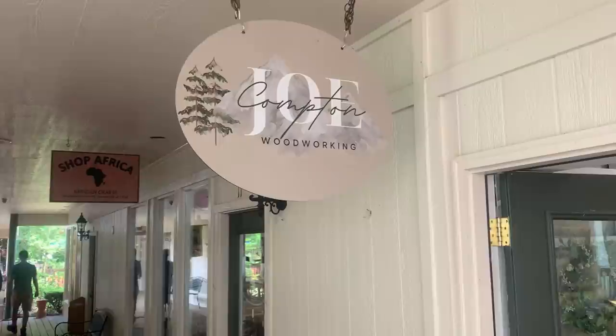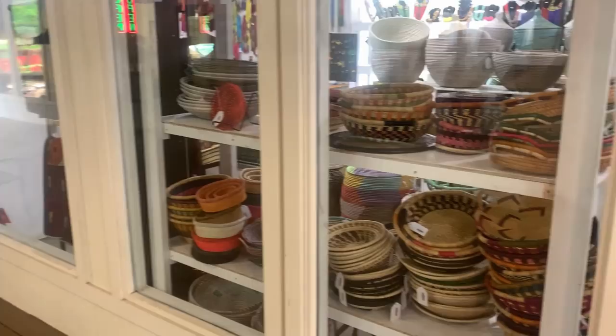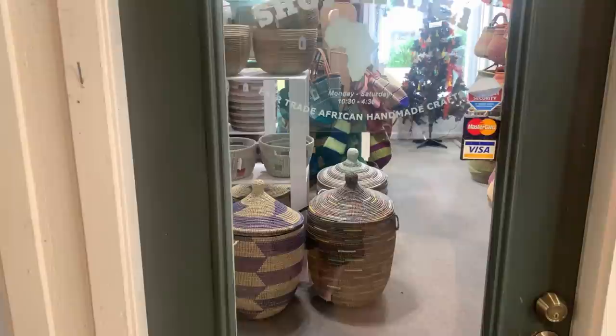That's a cute sign. Joe Compton Woodworking. If you have a sign like that out in front of your store, I'm interested to see what's inside for certain. Oh, they went across the street. This is Shop Africa, and we are definitely going in this store. Look at these. I could see these being good blanket holders for the living room. Oh yeah, that's what we're going to go and check.